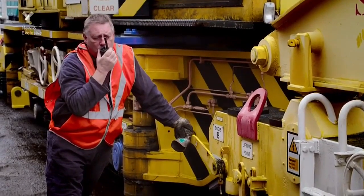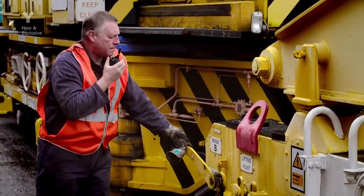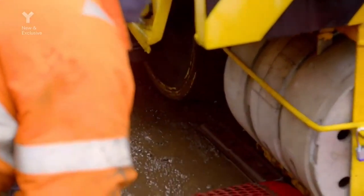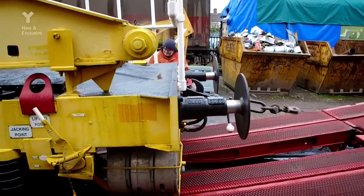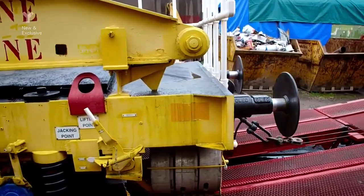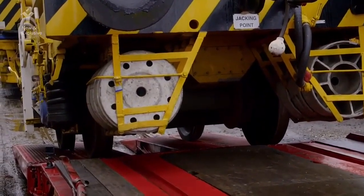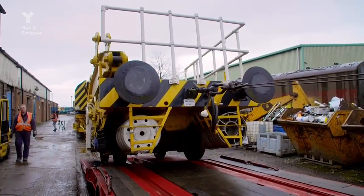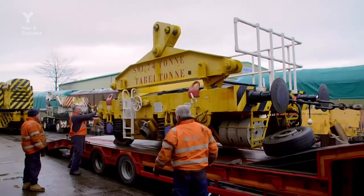OK, Zach, travel wide, travel wide. These plates are usually used to attach the rails together. But here, the team deploy them to help make a shallower approach to the ramp. OK, it's clear, it's on. The slight angle adjustment of the ramp now enables the team to winch the front bogey inch by inch onto the trailer. Well, I've just got to put my levers back.